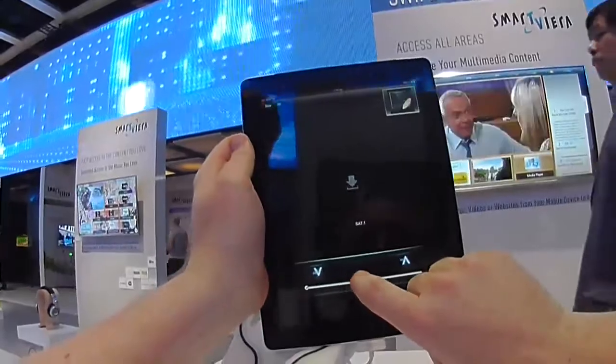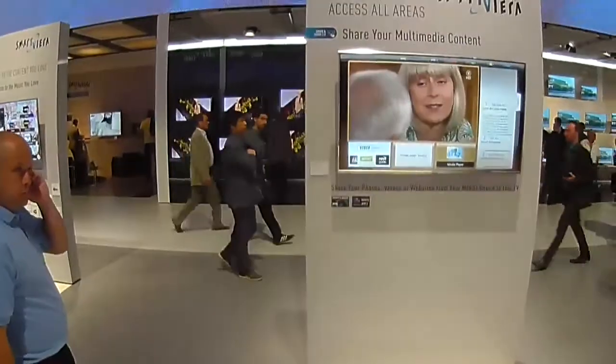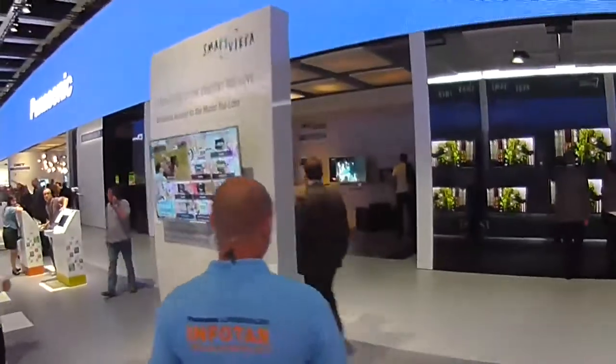Yeah, you can watch 2 channels at once. I think because we've got so many internet signals in here at one time. Okay, yeah, it seems to be not working on this setup, but you get the idea there of watching 2 channels at once.